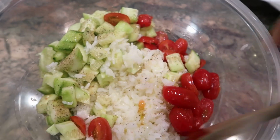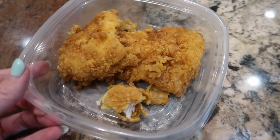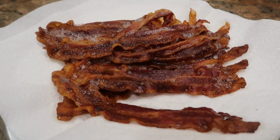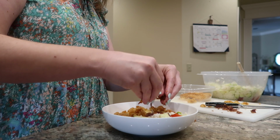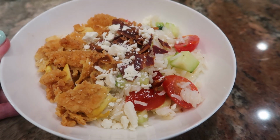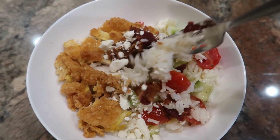I am going to plate that up using some leftover chicken from last night. This is a great way to use up leftovers, maybe from grilling the night before. And I'm also going to add a little bit of crispy bacon crumbles on top of that and some feta cheese. I have also eaten this kind of salad with cottage cheese as a little bit of a protein boost if I don't have any leftover meats that I wanted to use.